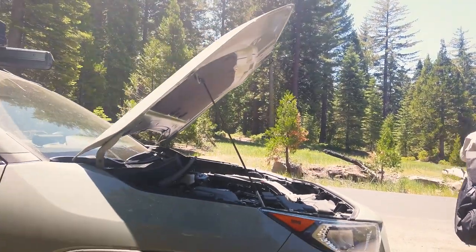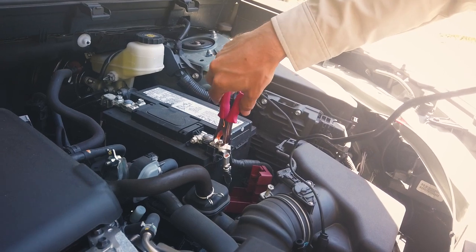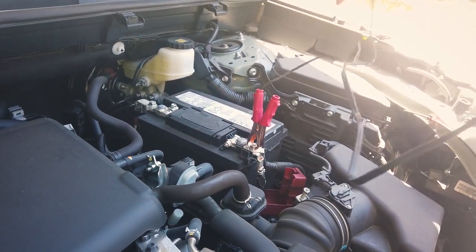The rest of the road that we're gonna drive on is a paved road, so we pulled over for a little break to inflate our tires.